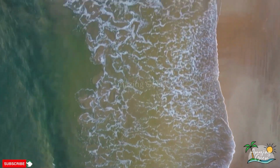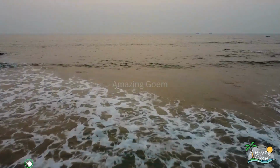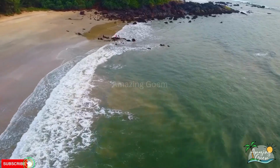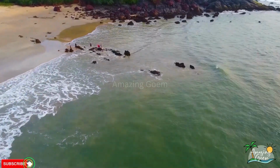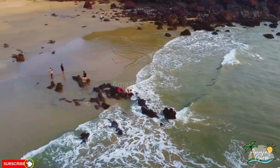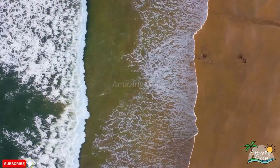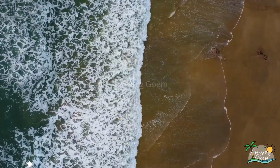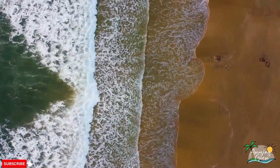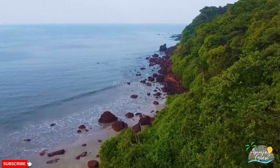You can just sit on the beach and watch the waves without anyone disturbing you. There are no beach shacks or beach beds, no hawkers bothering you. If lucky, you may get to watch the dolphins jumping near the shore. You are not disturbed by the sound of the motor as there are no boats on this beach.